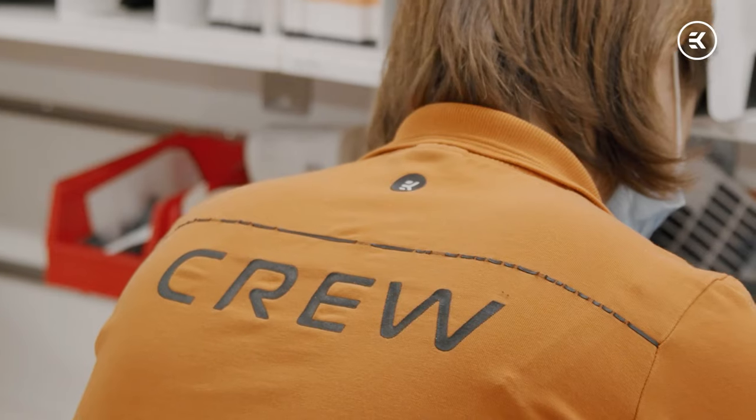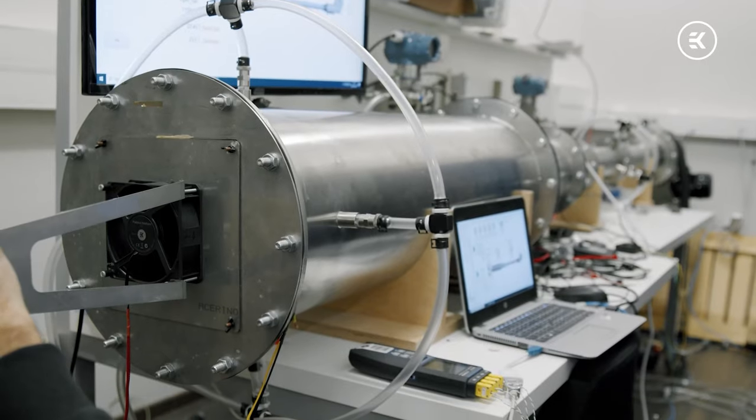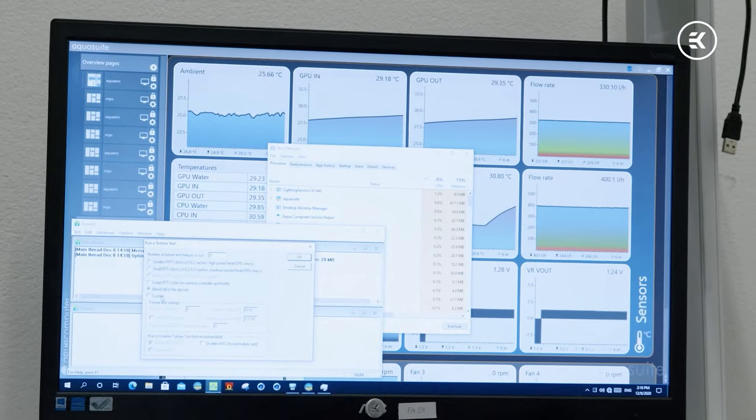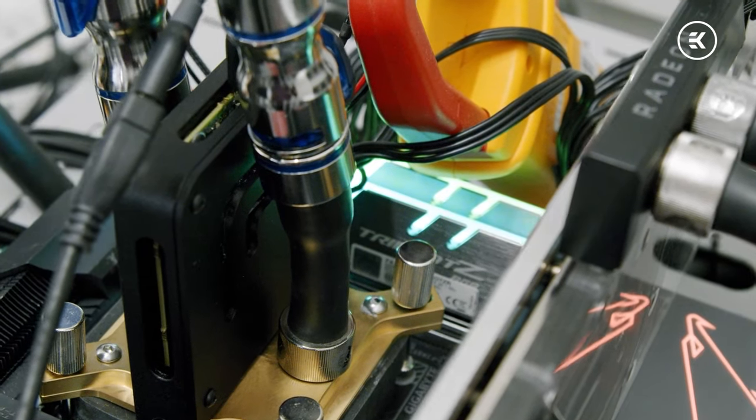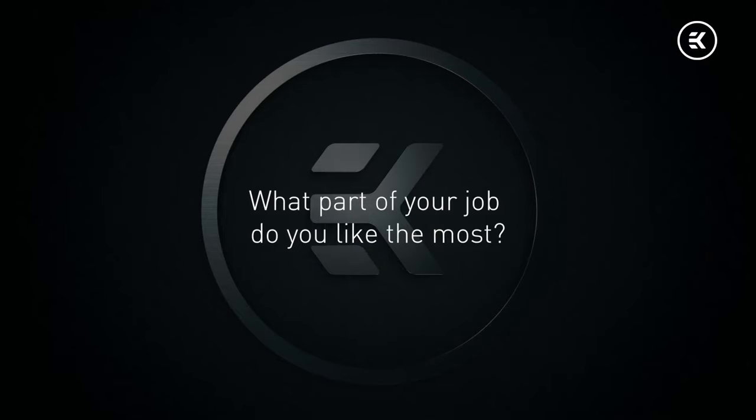I like working for EK because we have the best team in all the world. To work here is actually a dream come true. We are very innovative, so innovation is also something that drives me forward. Because of the energy that is here, that all of the people I work with have. I can play with the latest technology. Lots of the time things that other people can't get their hands on.